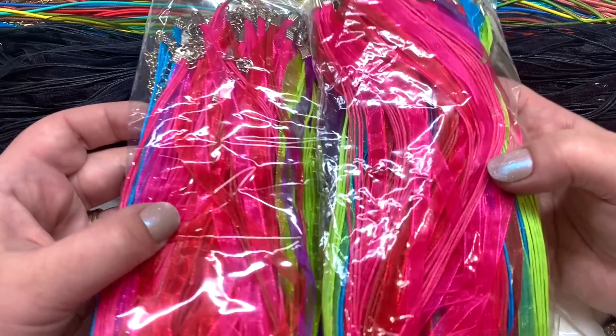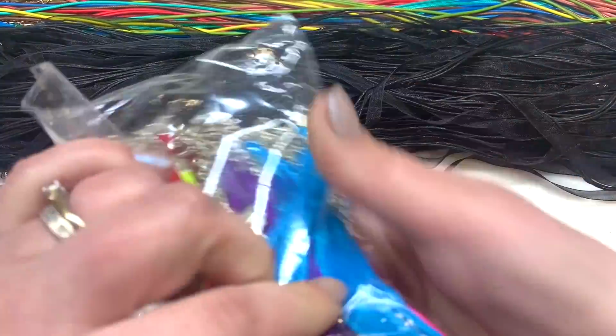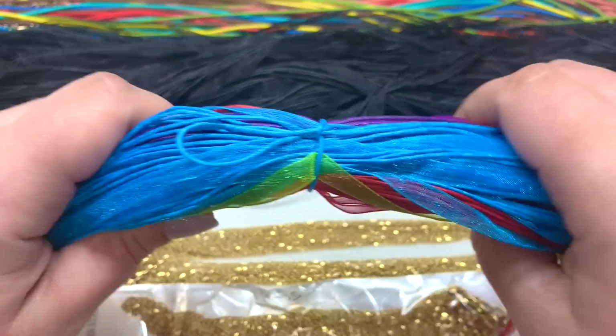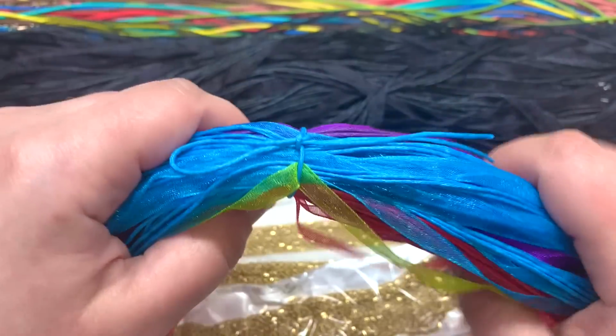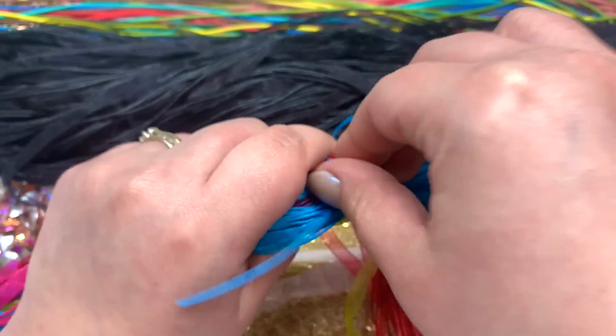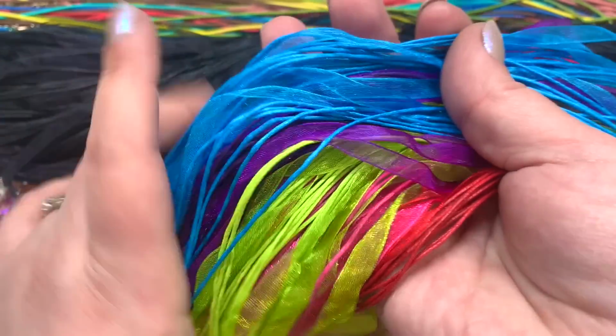So many strands. Let me open up this one. And again, I'm loving how they have these packaged so they're not all tangled up. I don't want to have to untangle a wad of these things. And in fact, I'm going to put them back where I decide to organize these in a way so that they don't get tangled up, because that's so frustrating.